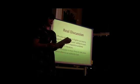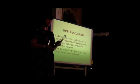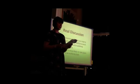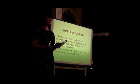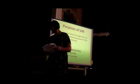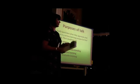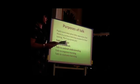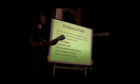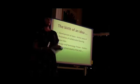Discussion is fundamental. It leads to improved learning and significant gains in children's ability to recall, understand and respond to literature. Real discussion is more likely to take place when there's an authentic task, a real reason to communicate. I looked at the different purposes of talk and found that there were six: talk to engage, explanatory talk, talk to extend understanding, talk to express learning, and talk to evaluate learning. The birth of an idea.